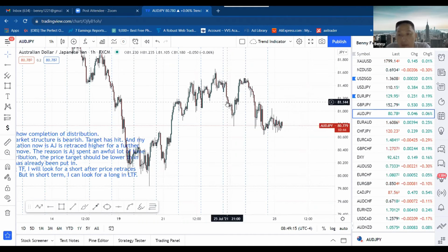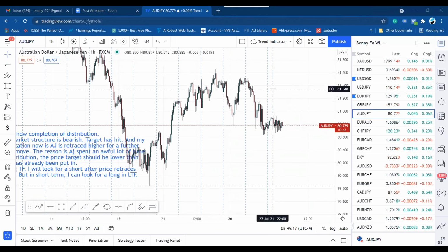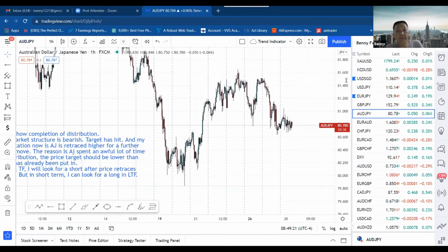Okay. So we have about 10 minutes to go. Do you guys have any currency that you want to see? Let's talk about your pair.